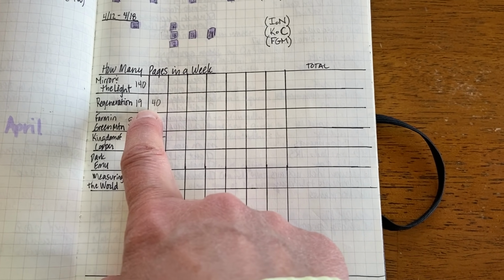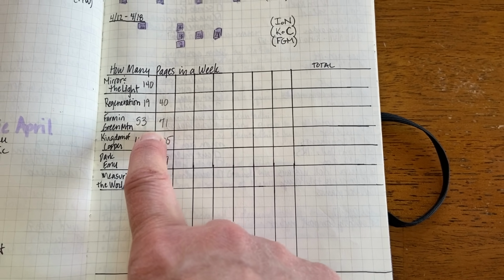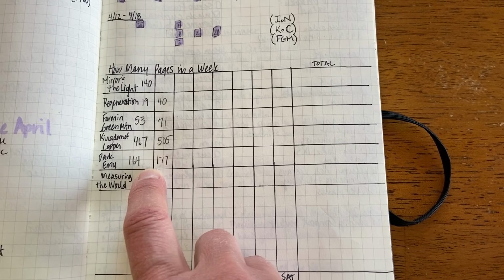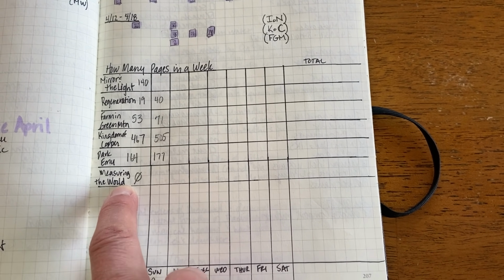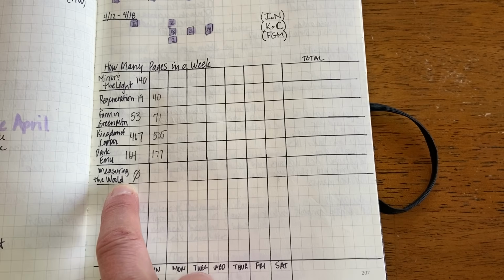So, about 20 pages in Regeneration, about 20 pages in Farm in the Green Mountains, about, I can't do math in my head very quickly, but about 40 pages in Kingdom of Copper, and then a few pages in Dark Emu. So those are all the books that I'm currently reading. I need to start Measuring the World today. That's my latest buddy read with Britta.